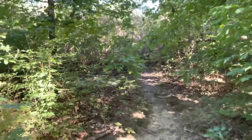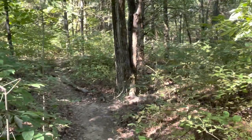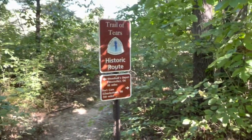And then if you go a little bit further out over here, it gets a little bit dense. So I probably won't go too far into here, but you'll eventually get to some more of the fighting that took place along Pea Ridge. So this is stop one.